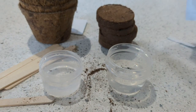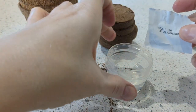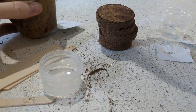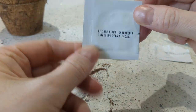So that one, those are the flytrap seeds. So I'll just rip that off, and that can go in the bag in the fridge with it when I've got that in there. Sorry for all this coughing. I've had a horrible throaty bug. Okay, so the pitcher plant ones, the Sarracenia.